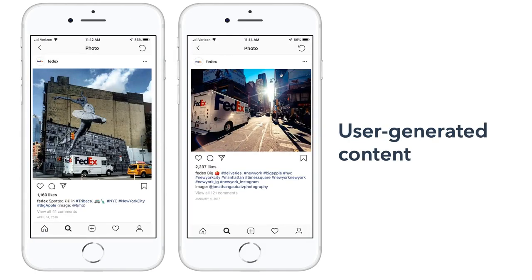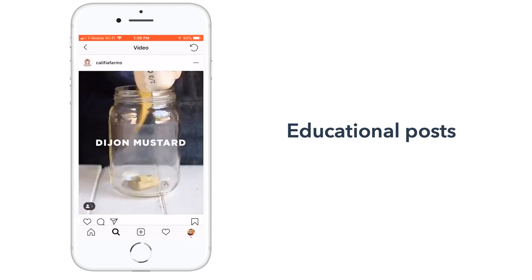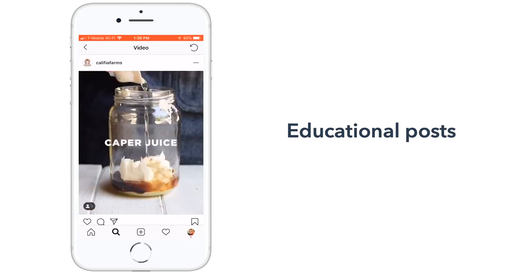User-generated content. User-generated content, or UGC, is curated content from your fans and followers that capture your brand style. Educational posts. These are quick tips on how to do or make something with easy-to-follow instructions.